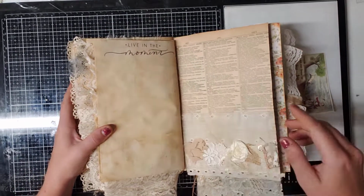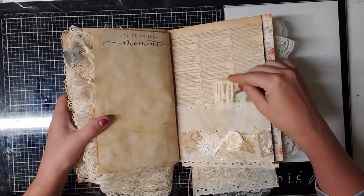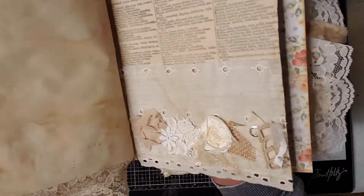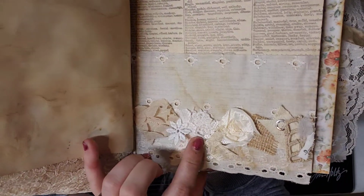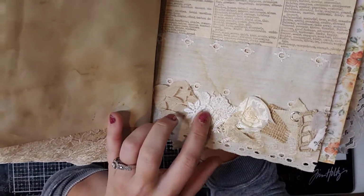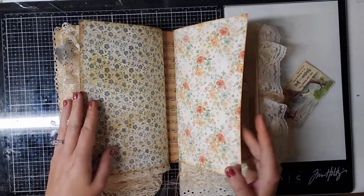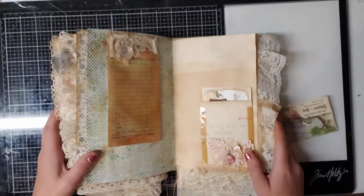Over here it just says live in the moment, and this is the end of the first signature. We have a pocket, a fabric pocket right here with a snippet strip across it, and this is the second signature.